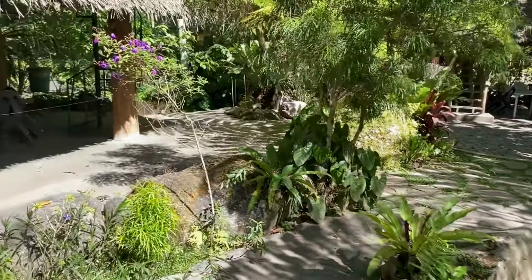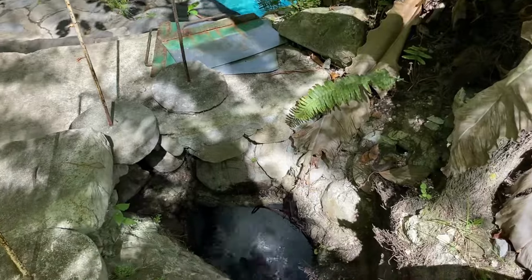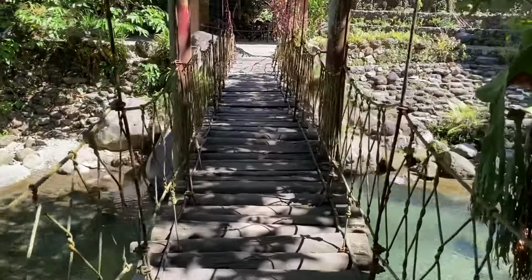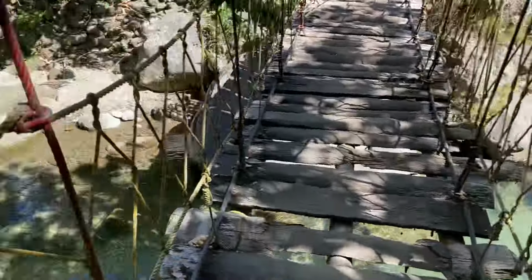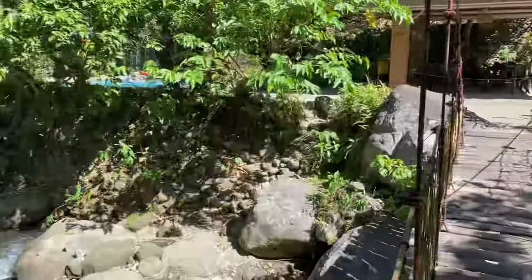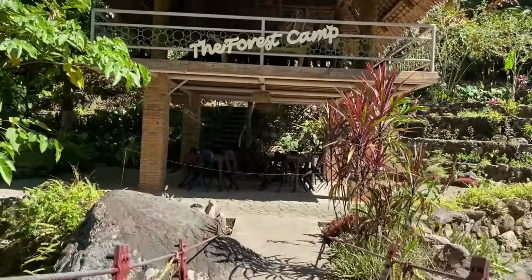So this is like a huge resort. They have two bridges. Wow, look at that river. It's so clean. The water is clear. The forest camp.